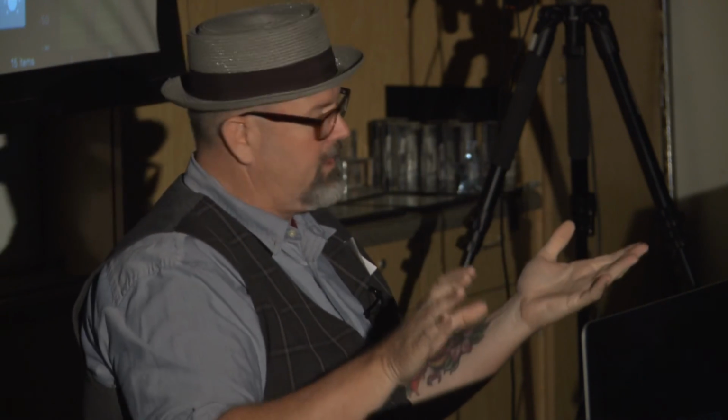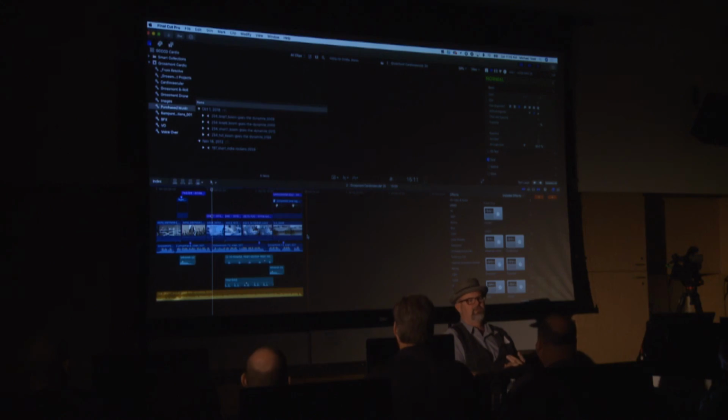And the process, the learning curve of Final Cut and the magnetic timeline goes like this. I hate this. I hate this. I hate this. I hate this. I fucking love this. But you have to get to that point. If you've never worked with a timeline before, you're not going to experience that. There's no unlearning curve. But if you've worked in Avid, if you've worked in Premiere, you're going to go through that. You have to go through that to get to the point where you understand it.